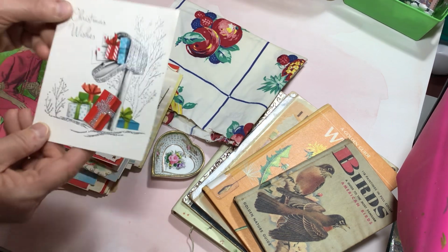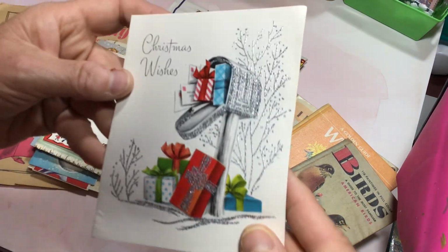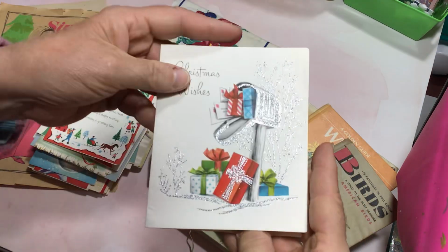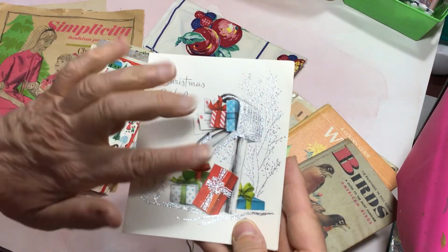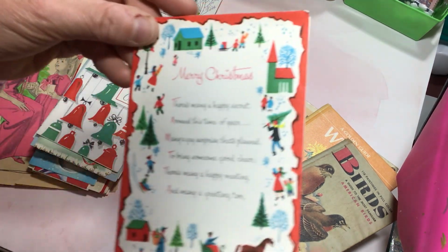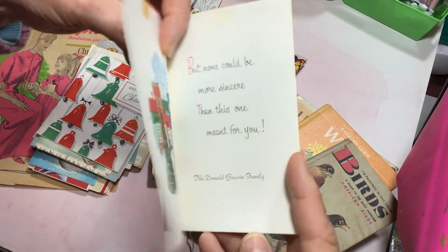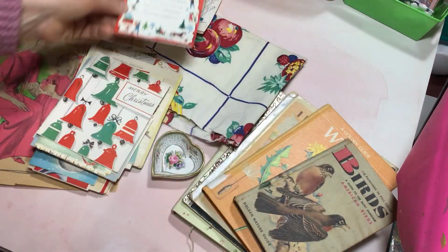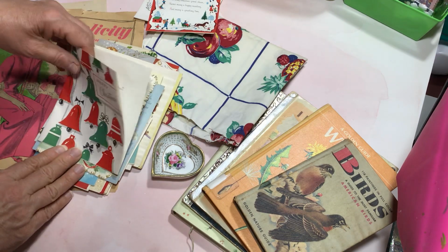These are just absolutely gorgeous. Here's the first one. Has some sparkle on it. Some of them actually have designs on the inside as well, but some do not. So we'll just take a quick look. They're just perfect mid-century. Look at these, aren't they great? And you can use them as is, or you can cut them up.